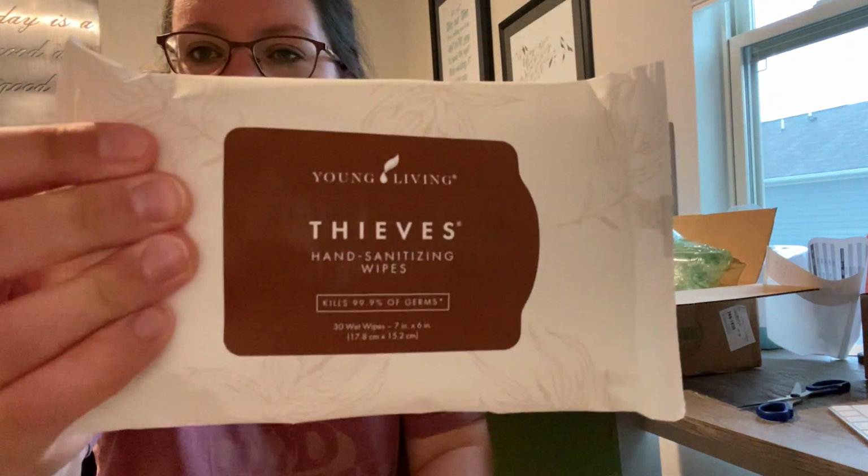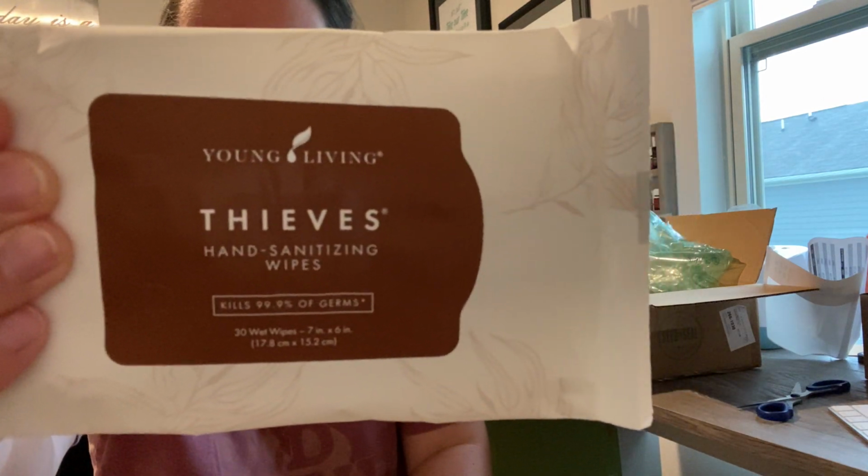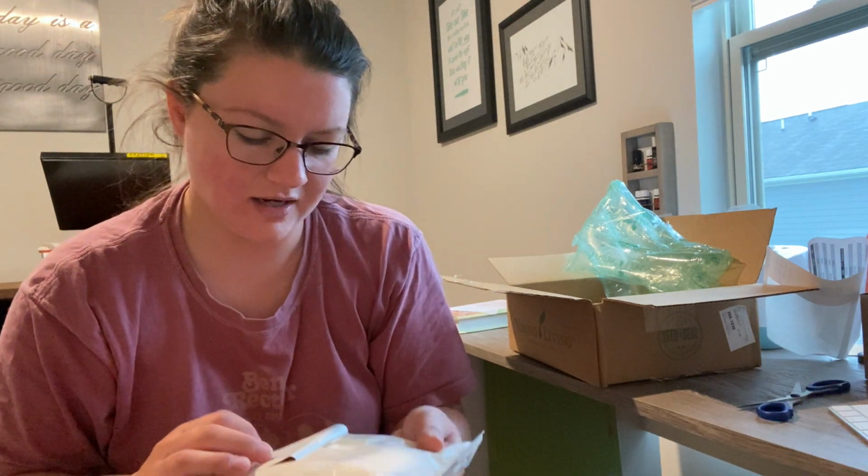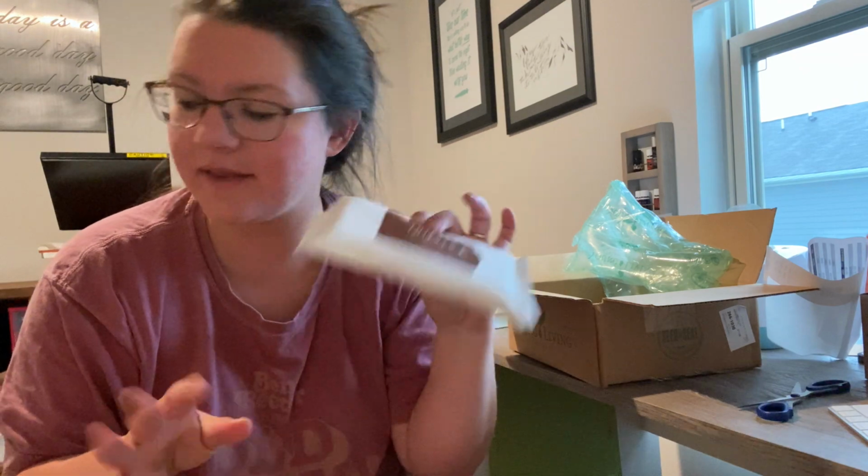And then this, I couldn't use points on this because it's new, but this came out in the spring launch and I'm so excited to try them. The Thieves hand sanitizing wipes. I don't know why I'm so excited about these. They already have the Thieves wipes to wipe down surfaces, and then they have the sanitizer, but I don't know, I just felt like these would be handy. They smell just like the sanitizer. I'm excited. There's 30 wipes. It was like $15, so like 50 cents a wipe. They're kind of expensive, but I wanted to try them and see what I thought. So all that stuff I got for free except for the wipes. I paid for the wipes.